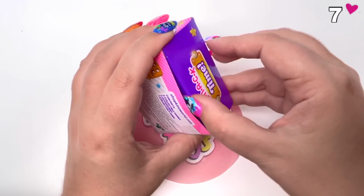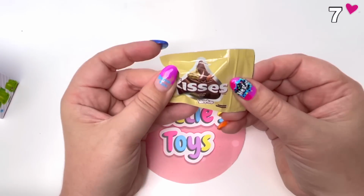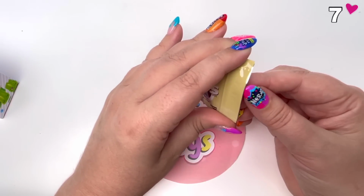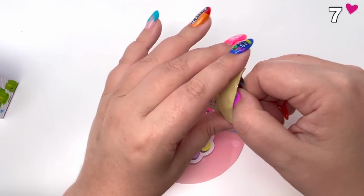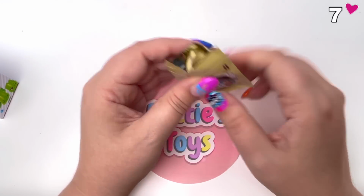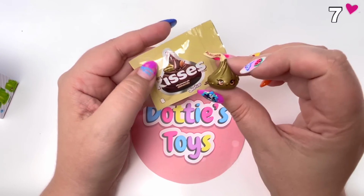All right, so let's see if we can really get that Philadelphia cream cheese. So what do we have? The first piece, is this the hugs? No, it's not the hugs. It is the Hershey Kisses, and we have the almonds. So let's go ahead and take a look at our little almonds. Let's see if we got one of the limited edition pieces. No, we did not get one of the limited edition pieces, but I'll go ahead and show you all what this looks like. There is our stinking cute little Hershey Kisses with almonds.